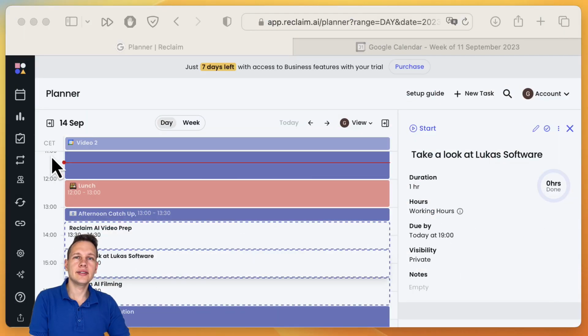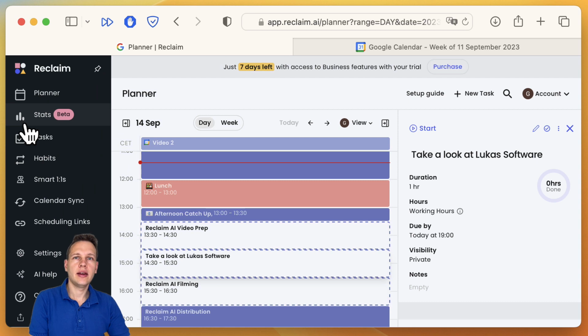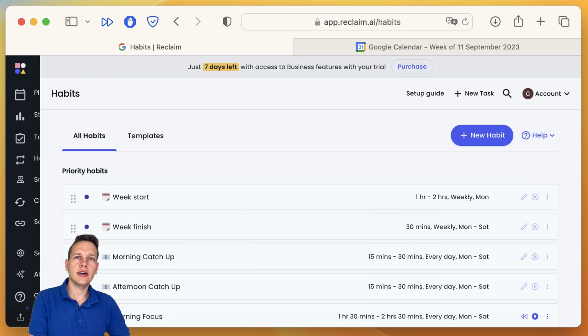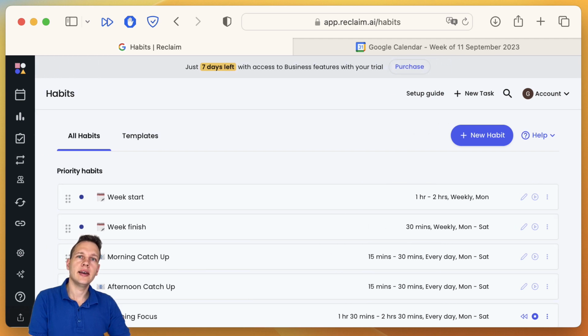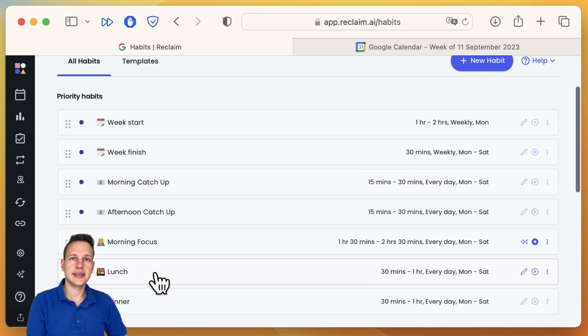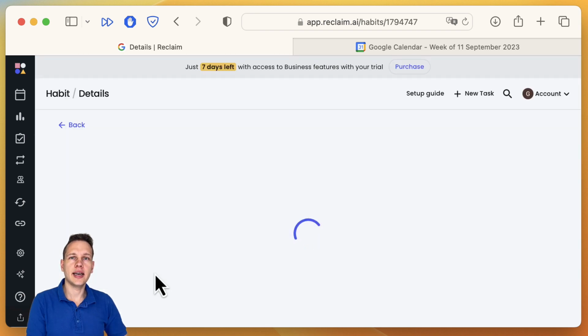Alright, next let's talk about smart habits. First, let's navigate to the habits in the navigation menu on the left. Habits are essentially similar to tasks, except that they're reoccurring regularly. Right now, they're split in priority habits and low priority habits, although prioritization will become more granular with an upcoming update. As an example, let's look at our lunch habit.